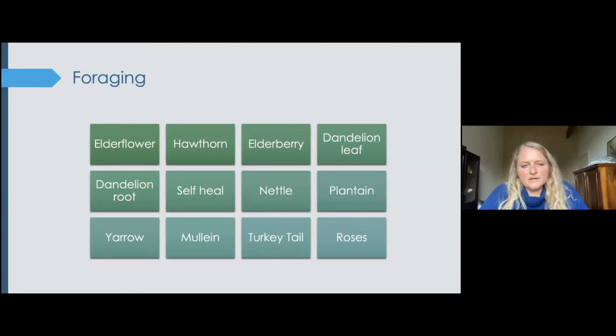So in the UK and Europe, you would primarily go for things like elderflower, hawthorn, elderberry, dandelion leaf, dandelion root, self-heal, nettle, plantain, yarrow, mullein, turkey tail, and roses. The reason I've chosen these is that there are hundreds of herbs, and different herbs have similar properties, and you can use them depending on what you want them for. So you have lots of herbs that will be anti-inflammatory, and you can use different herbs depending on the season.